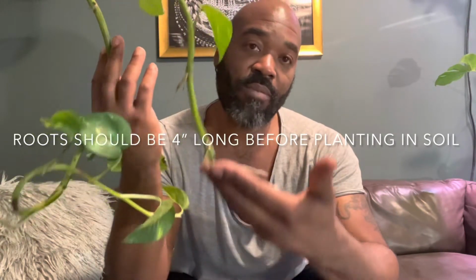So I have had this rooting for, I will say, maybe a month and a half. And I have some root growth. I'm just excited to get it in dirt, so I'm just gonna put it there. These are about 4 inches long, which is good for planting, but I really would have wanted them to be a little bit bigger.